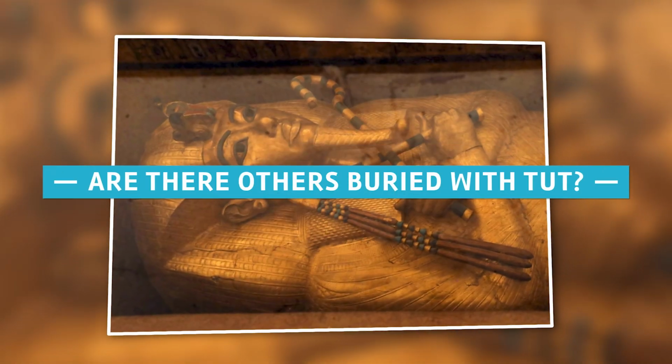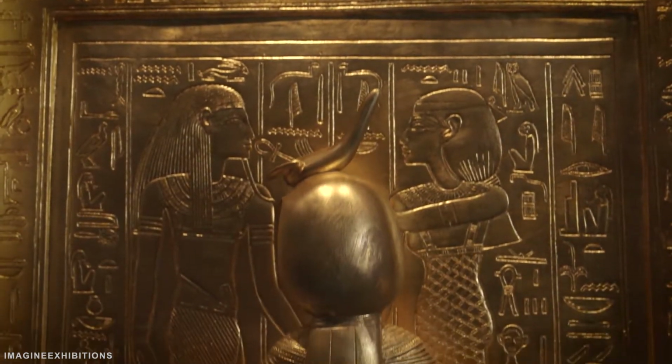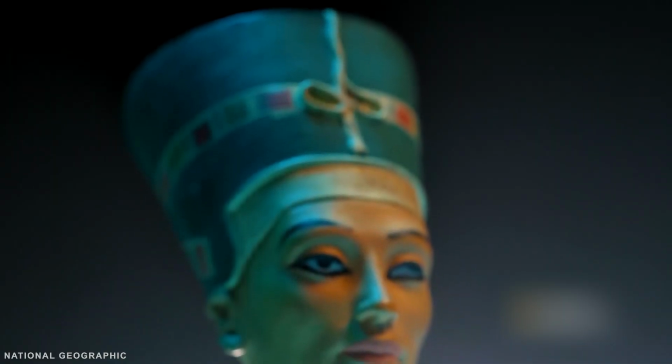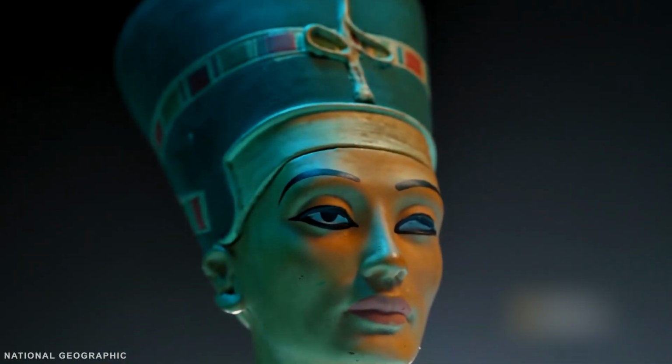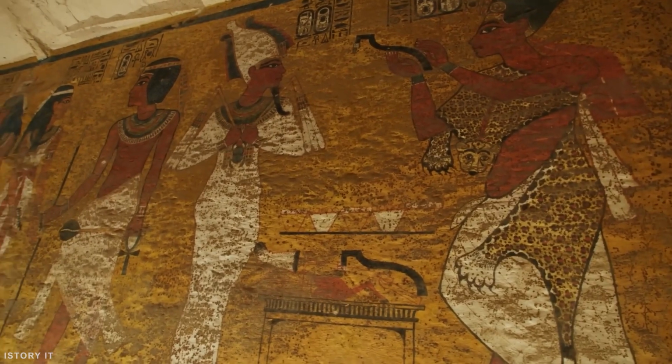Are there others buried with Tut? Reeves shares the optimism of a select group of researchers over the potential for Nefertiti's tomb to house more burial rooms. Even though discovering her mummy under any name would have been a significant step forward in the study of ancient Egypt, there is still a chance that these stacked rooms will hold something else for them to uncover.